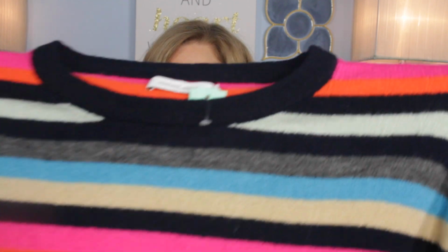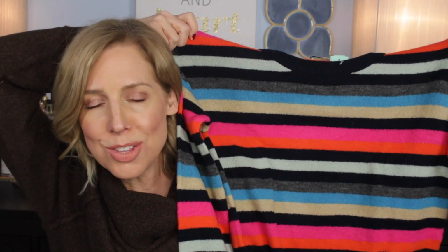So this sweater is called Stitches and Stripes. Oh my God, I love a random assortment of bright colors in stripes. I just love it. It's so cute. It's kind of 70s, right? I just remember stuff like this. I love it. I love this kind of color scheme. Okay.